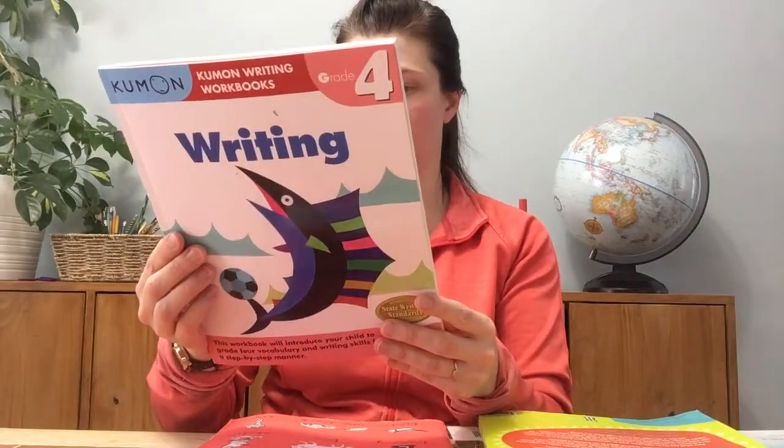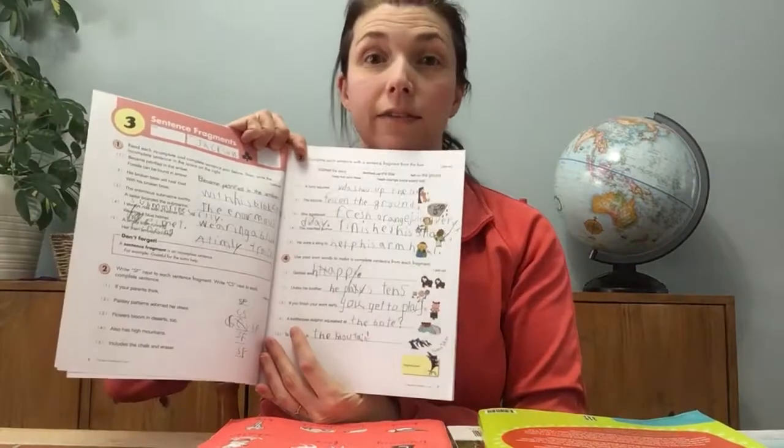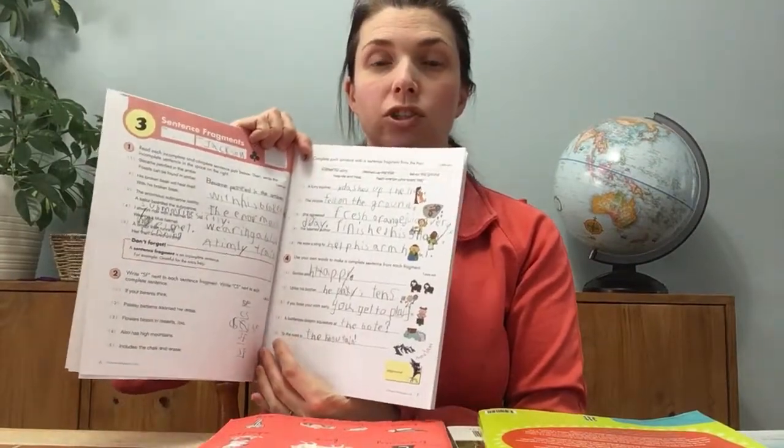So we're trying this. This is by Kumon. And this was $9 off of Amazon. So we're giving this a try. So far, so good. He's doing a lot of writing already in it, which he's not really a huge fan of, but I'm trying to encourage him in little steps that, you know, writing is something he needs to do.